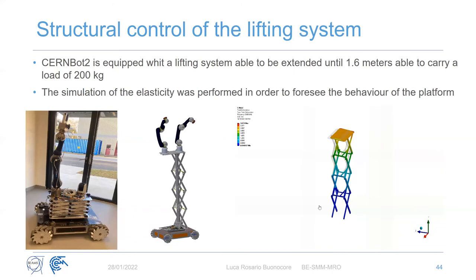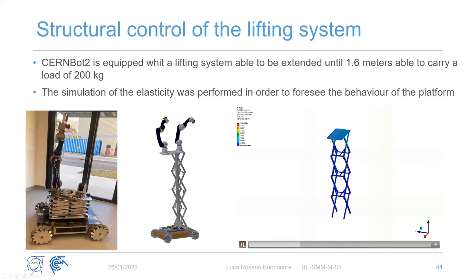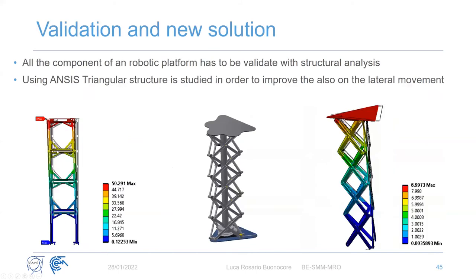For example, we talk about the lifting system of the Simbol 2. We did the simulation in order to understand if the elasticity of the system was inside the safety parameters. On top of that, we also started to study a solution to reduce this kind of oscillation in case we need the operation more precise or we need more stability in height. And using ANSYS, we study these oscillations, and we also study the behavior of the system.